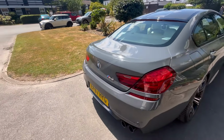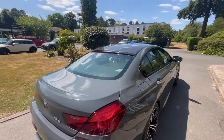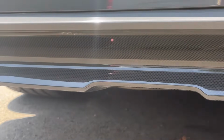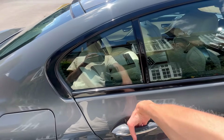Just really nice. Like I said, front and rear parking sensors, surround view system, which was an option, and carbon fibre reinforced plastic standard on M6 and M5 models. The M6 Gran Coupe also comes standard with a carbon fibre rear diffuser, which is quite cool. And yeah, just moving onto the back here, you've also got comfort access as an option, working on all 4 doors, which is lovely.